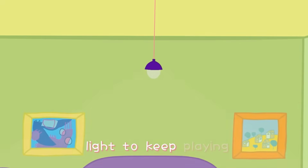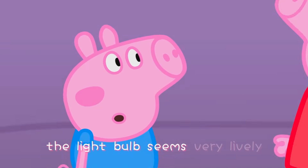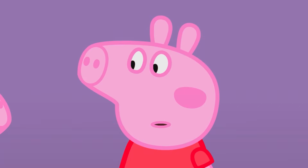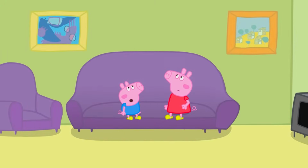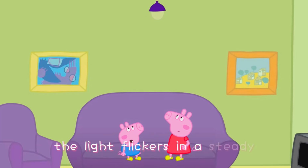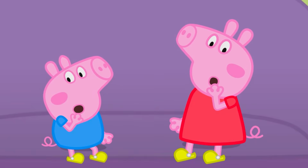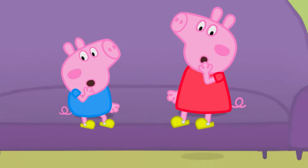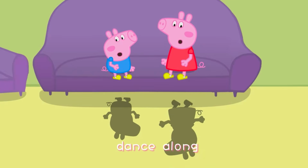Peppa Pig and the Dancing Light Bulb. As evening comes, Peppa and George turn on the light to keep playing. But today, the light bulb seems very lively. The light flickers in a steady rhythm.